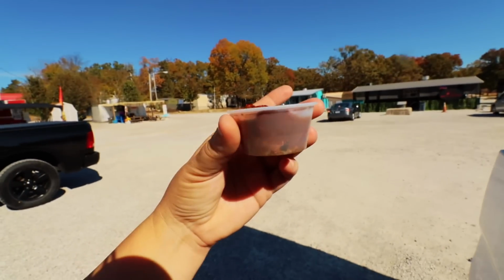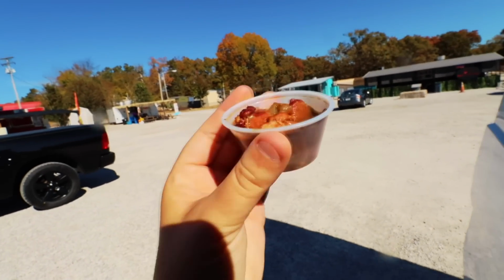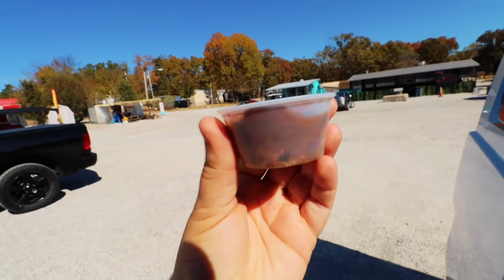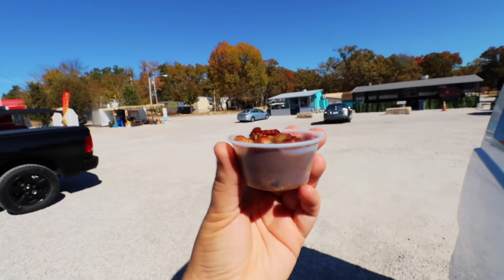This guy right here is actually a sample from the first food truck, and because it's a sample, it doesn't have a lid, so I'm going to take this up to the front with me, and this is going to be our first bite. Oh my goodness, I'm so excited. And since it doesn't have a lid, it's time for us to take our first bite.